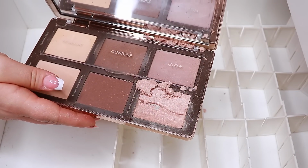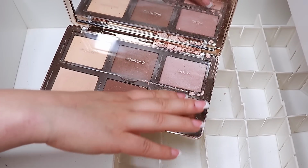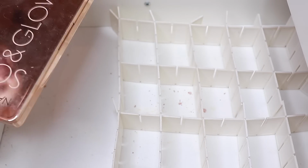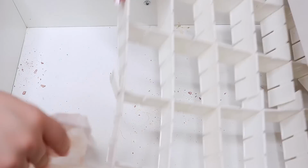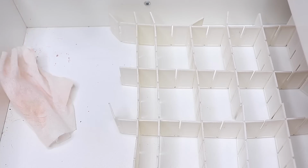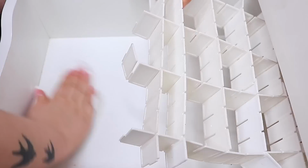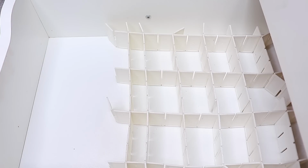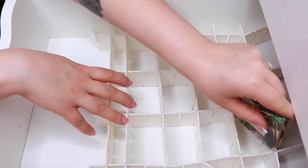Oh, no! Going in my bronzer drawer. We need to fix her. So, let me clean out this drawer. Okay, great. Let me put everything back and we'll see what we're having to deal with.